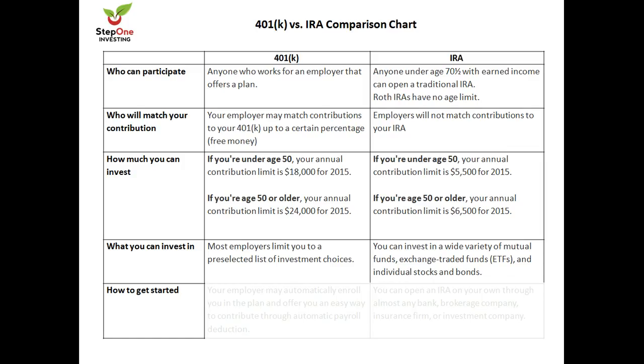But let's say you want to put your retirement assets into maybe your favorite technology stock, or maybe you prefer a different index fund or mutual fund that has lower expense ratios, for example. You may not be able to do that with your 401k. So in comparing the 401k to the IRA, in terms of what you can invest in, the flexibility of an IRA is really an advantage of that account.